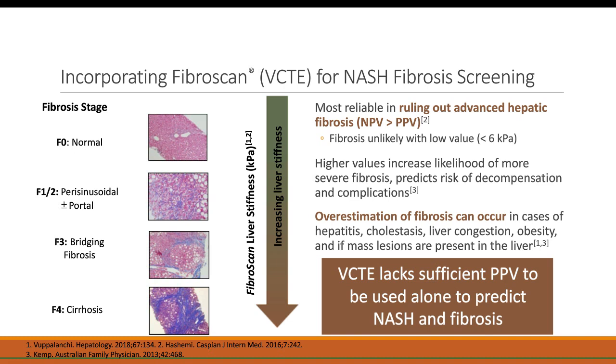I tell my patients that, look, there may be an issue here. We need to do more investigation. And I don't tell them if their KPA is 17 that they have cirrhosis. I just say, look, let's do some more workup. You're at risk. You have fatty liver. You have these other clinical risk factors. But let's get more data together before we really put you in a bucket of staging your liver disease.